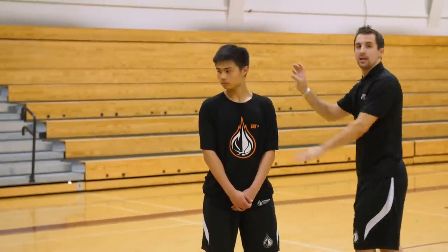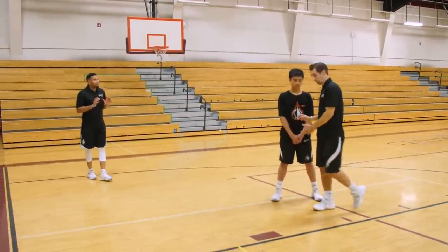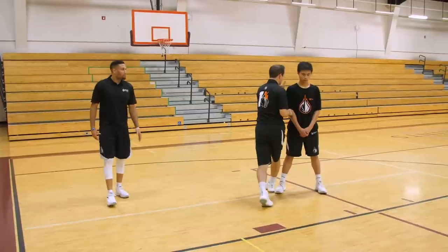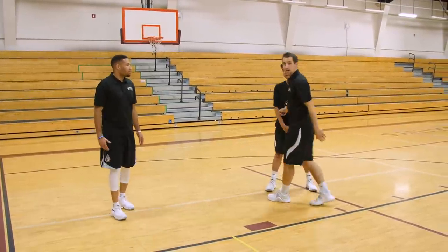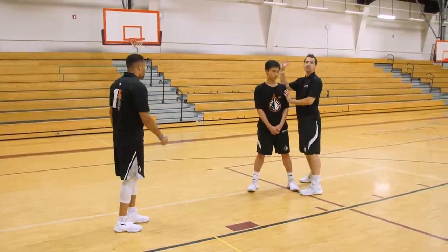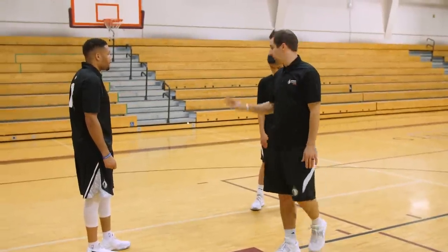Now notice when he came off, just like if he was going to straight cut or if he was going to curl, he was still extremely tight to that screen, giving every indication that he was going to straight cut or curl. And then as soon as he saw me go high, he flared it to the corner. Now when you flare to the corner, you want to make sure that you get to space.